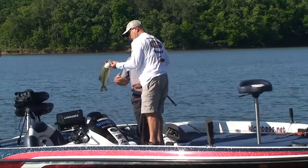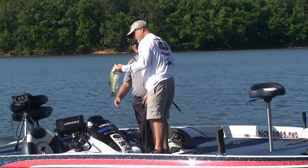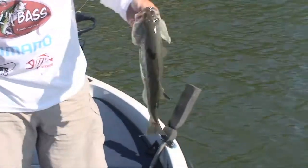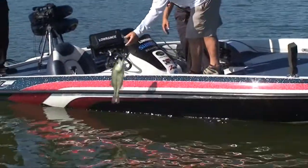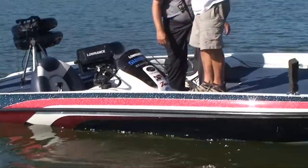It's a pigmentation. They say it goes along with a healthy fishery. Is that what it is? Yep. Well, that's good to know. I'm sure a lot of people have caught fish like that and wondered what the heck is it. Yeah, that's a really good sign of being a healthy fish. Yeah, you fought good.